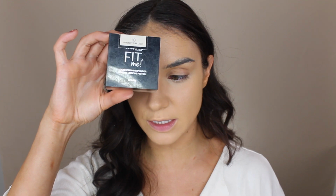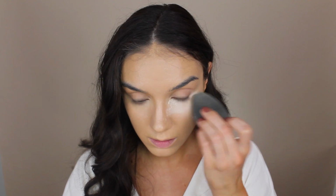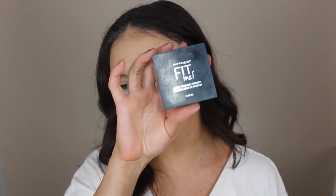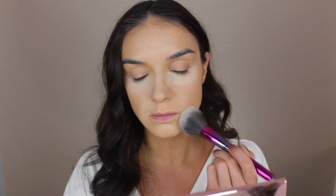Then to set my under eye concealer, I'm going to use the Maybelline Loose Fit Me powder in the shade 10 Fair Light. And I'm just going to use that underneath my eyeballs. And then for the rest of my face, I'm going to use the Fit Me Loose powder, and this is in the shade 20 Light Medium.